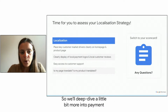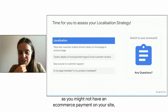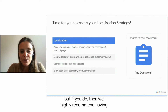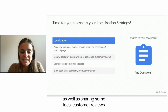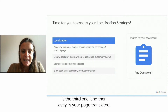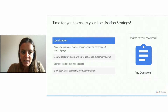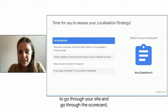So we'll deep dive a little bit more into payment later during the presentation. And I know for some of you, this might be less relevant as you might not have an e-commerce payment on your site. But if you do, then we highly recommend having those payment logos available on the homepage, as well as sharing some local customer reviews on your homepage. Do you have an easy access to local customer support? Is the third one. And then lastly, is your page translated and is your product actually translated? So I might give you 1 minute so that you have time to go through your site and go through the scorecard, and then we'll get back.